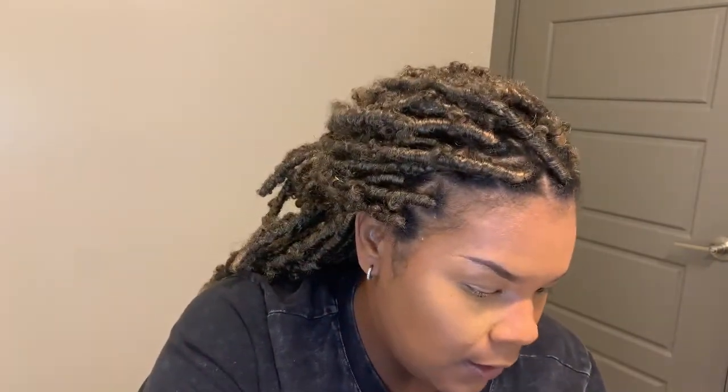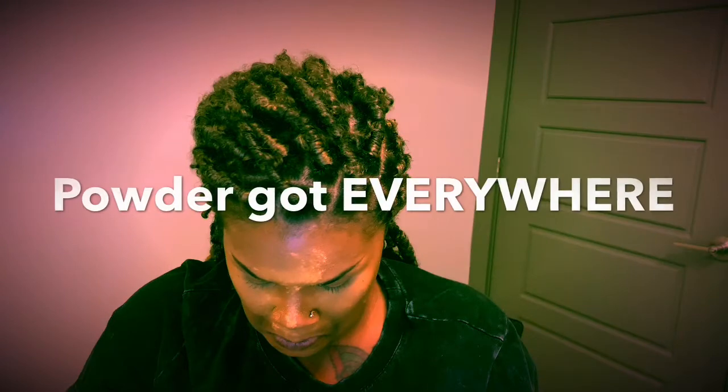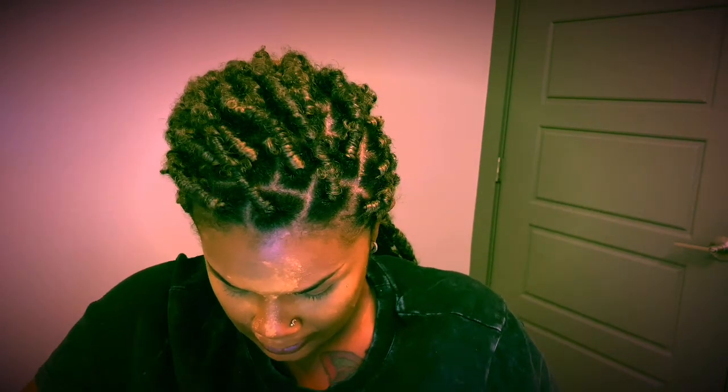I'm setting with Mercier translucent setting powder. I don't know, y'all. I just got that everywhere.